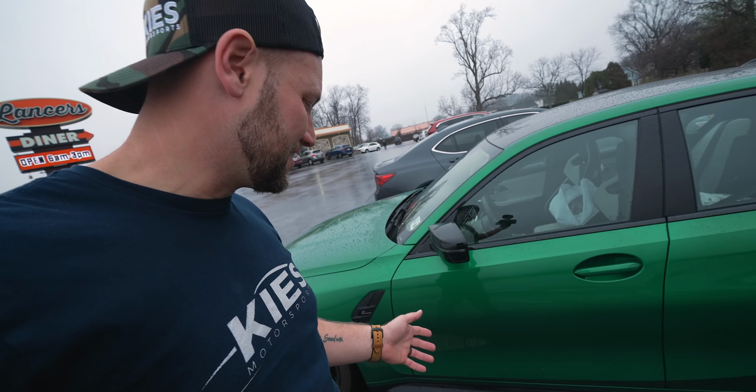Now, speaking of the G80, this is the last time you guys are probably ever going to see it like it is right now. Isle of Man green from the factory, quite filthy, but let's take one more walk around so that you can remember the car as it was. And I hope you guys like what we're about to do. It's gonna be a little bit different, and I really love what we're gonna be doing. So let's take one more look.